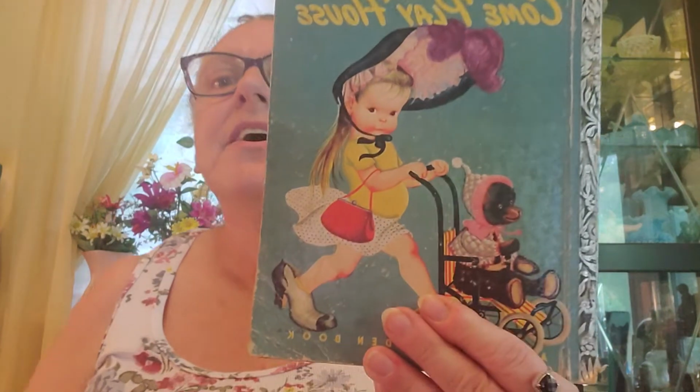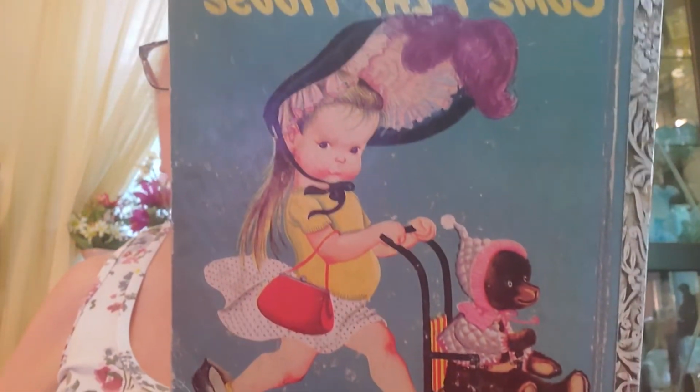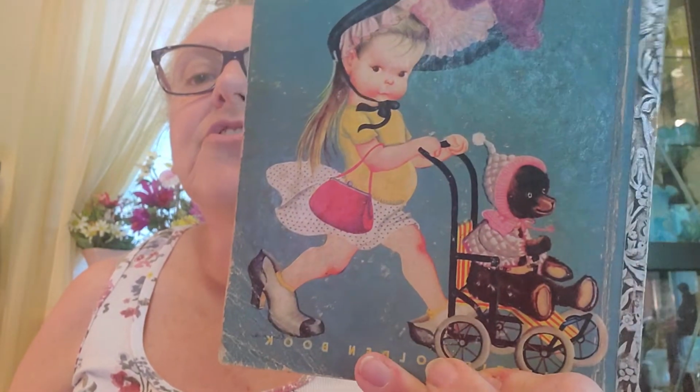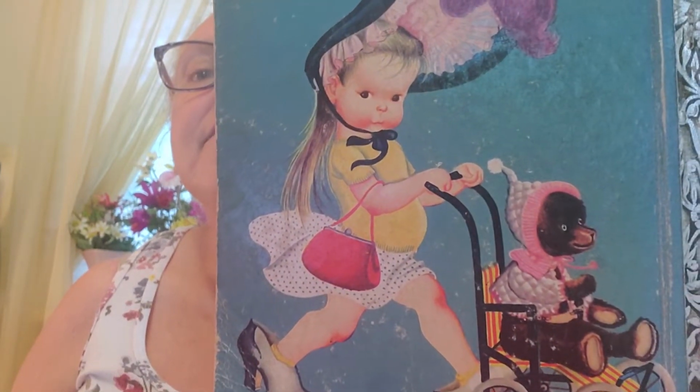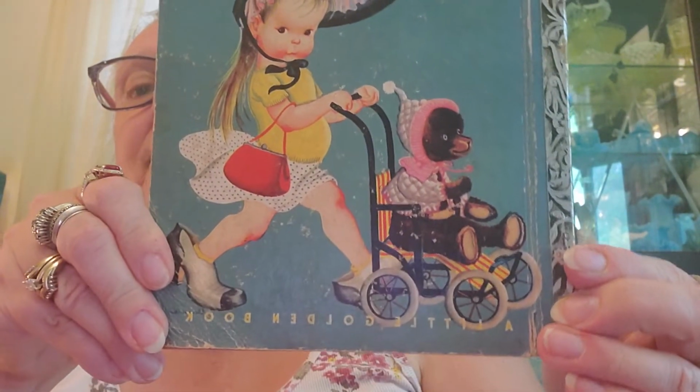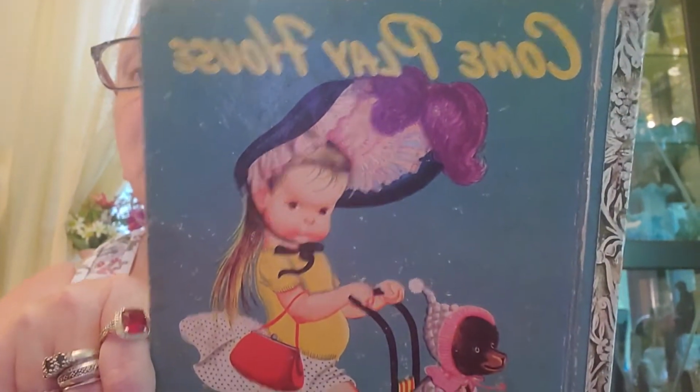Come Play House. Look at this little girl. Oh my goodness, look at her hat. She is out in the shoes. She's all that. Look at that sassy face. Isn't that something? And she has her teddy bear there in the stroller. She's out and about. Come Play House. That's just really awesome. This book was stuck in this group of other books, and the minute I saw the cover, I was like, oh, she's sassy. She's got attitude. She's up to no good, or I don't know, she's got something going on.